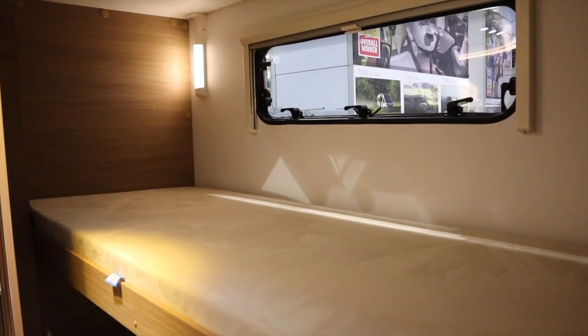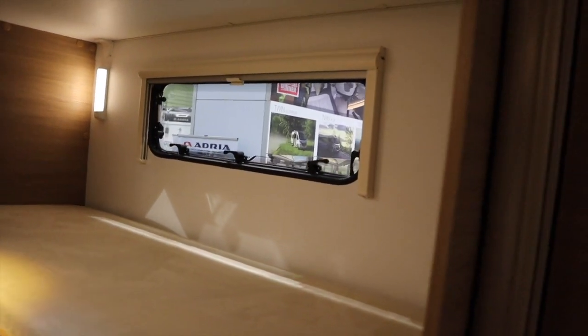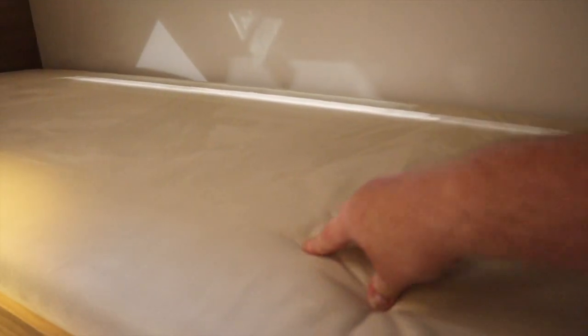So we've got 2 size bunks here, nice size window, bigger window than we saw in the Swift a couple of days ago. I'm just going to tilt the camera down there, down the bottom there. Good size memory foam mattresses, maximum of 75 kilos, so we're only looking at fairly small children here, teenagers not really.